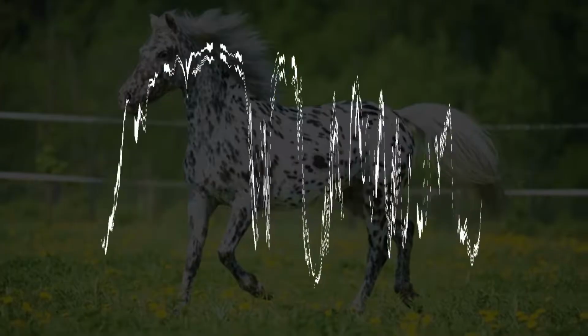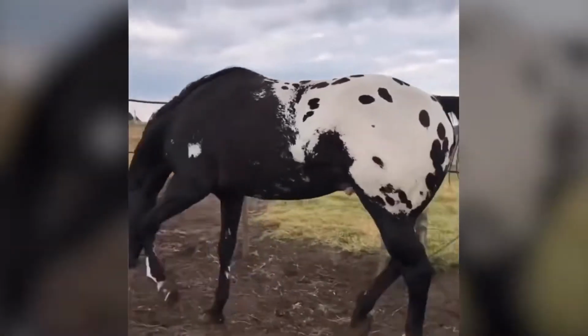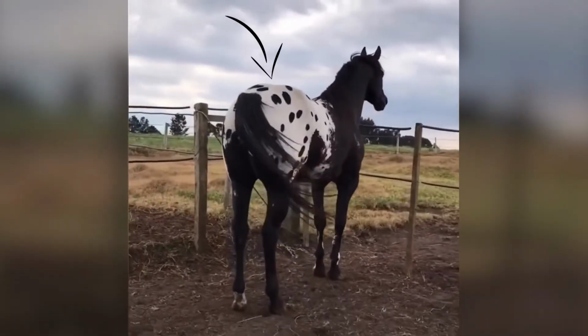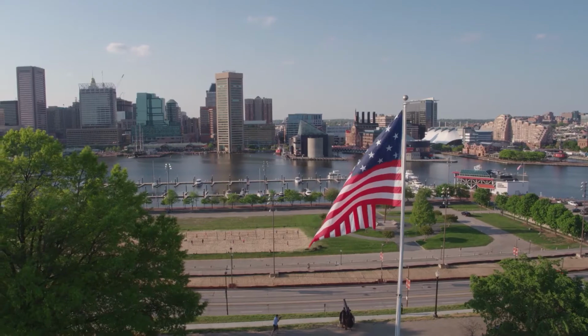At 5 is the Appaloosa. Certainly, one of the easiest horse breeds to recognize. You can tell an Appaloosa horse by its spotted coat, which makes it a very attractive horse to own, and it's one of the most popular in the US.